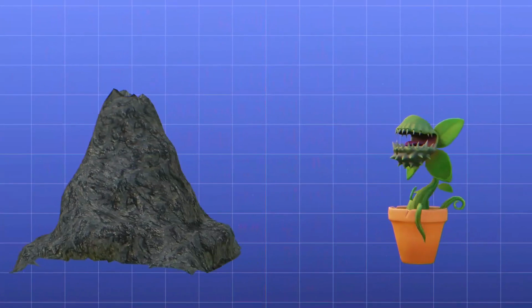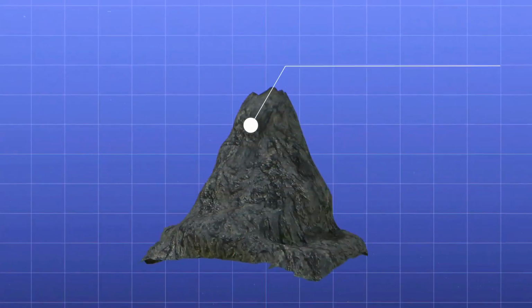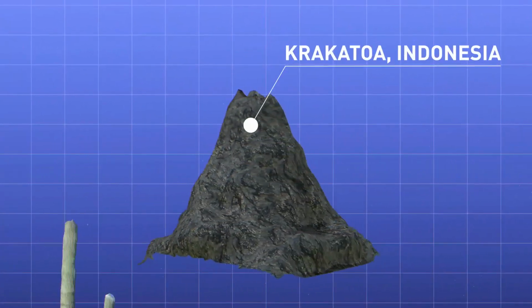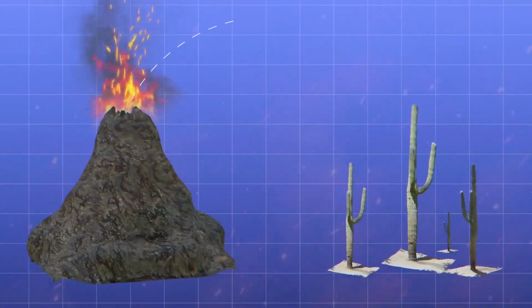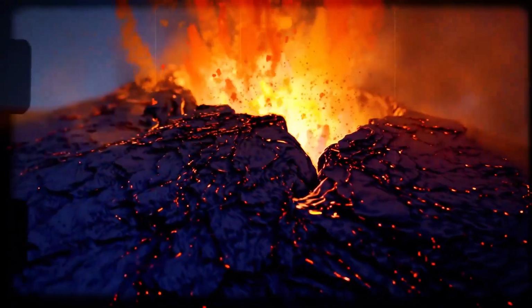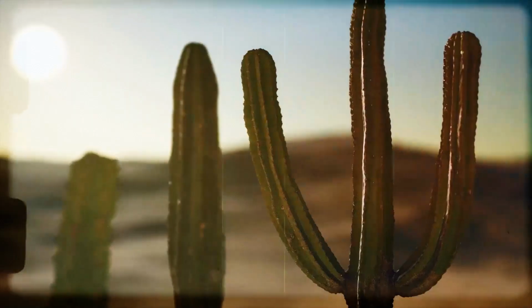For example, volcanic eruptions in Krakatoa, Indonesia, gave a surprising boost to saguaro cacti in Arizona's Sonora Desert, even though they're thousands of miles away. When the infamous Krakatoa volcano erupted in the 19th century, it sent shockwaves around the world and suddenly helped nurture a generation of saguaros.